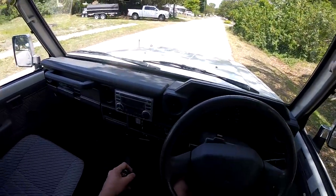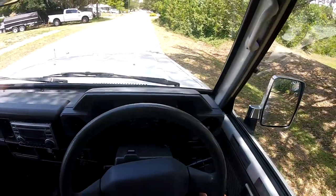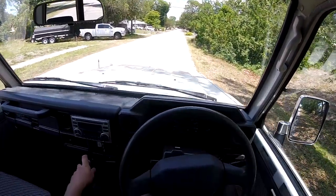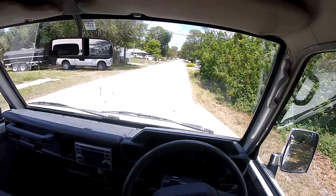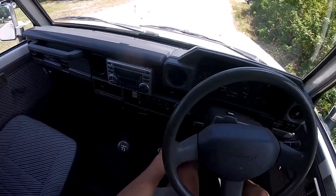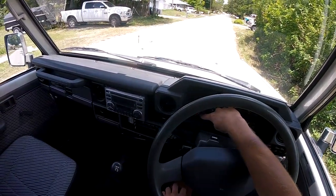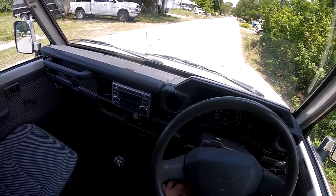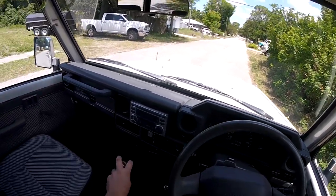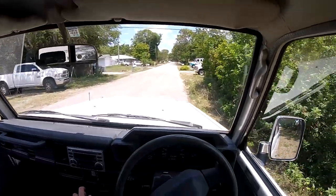Sure, these indicator lights. So, put it in 4 high. So that's that. And then if you do diff lock, see these lights light up to let you know that your locks are diffed, or differentials are locked. We certainly don't want to do that on the pavement. Put it back in. High, there we go.